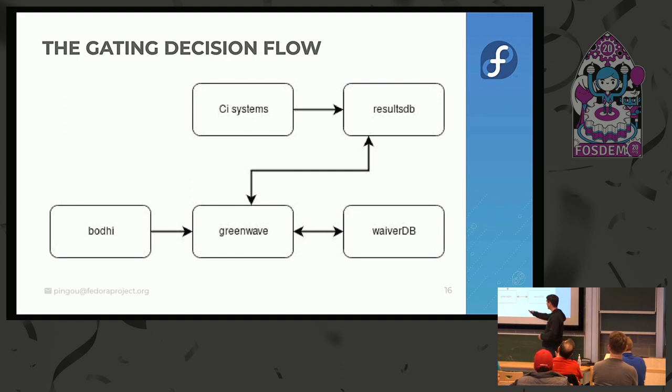I have a new result. Then we have GreenWave here, which is our decision engine. It's basically a set of rules. And it says, every time I'm seeing a new result, I'm going to check, can I make a decision now? This package has been tested. I have a new result about this package. Can I make a decision? What are the rules applying to this package? No, I'm still missing a test. I'm not going to do anything.